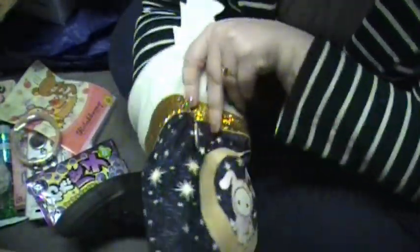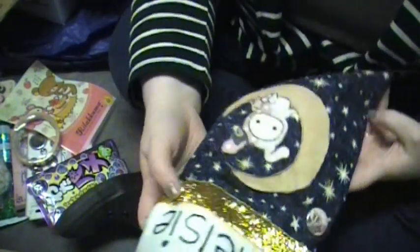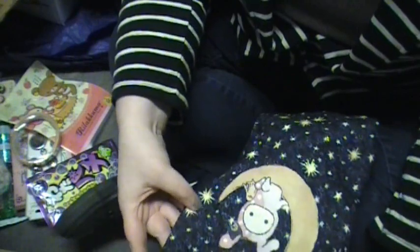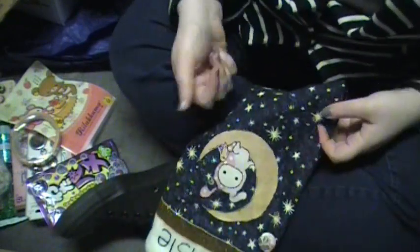And the inside of the stocking is lined. It's beautiful. Thank you so much. I think this is the best part because you made it yourself. Oh, it's so beautiful. All right, now for the rest of the stuff in the box.